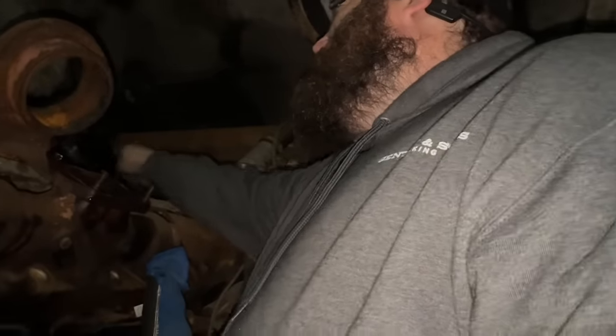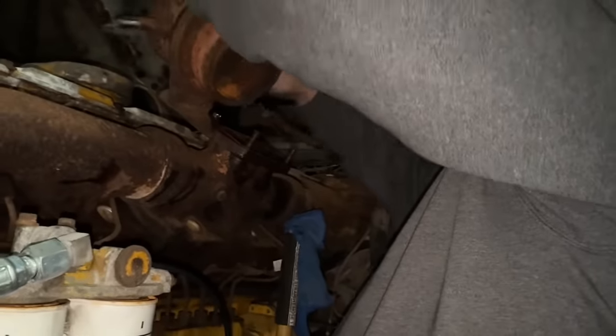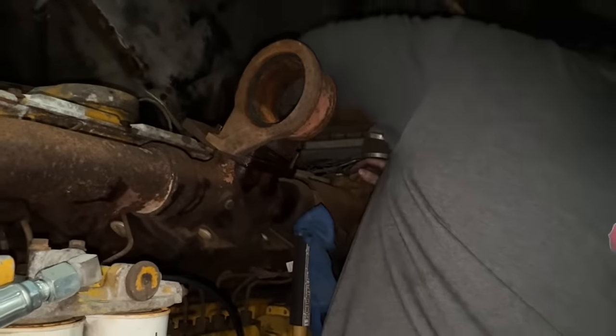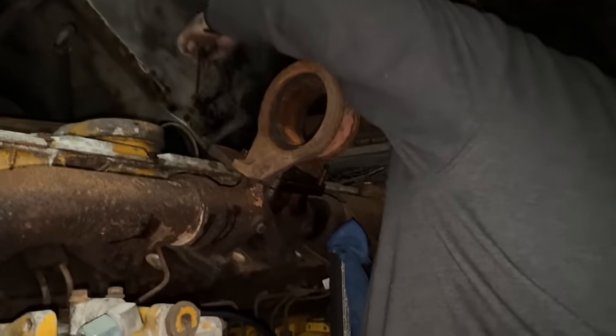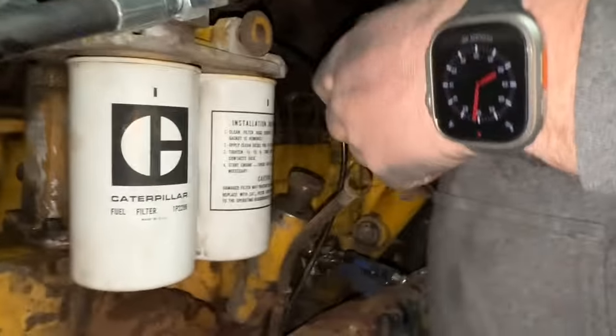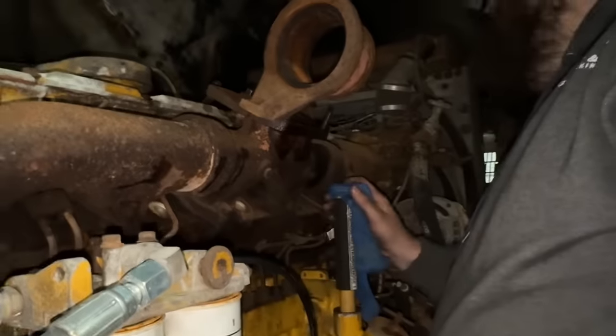All right, it's either going to come right to life, or we're going to have an all-nighter bleeding this thing out and priming it and all that stuff. How will it run without a turbo? You don't need a turbo to run. I mean, it won't sound as cool. It won't go, but you can run without that.